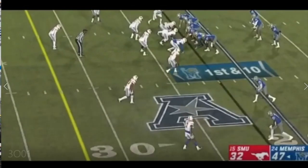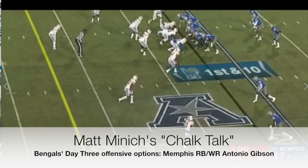Today, we are going to keep talking about draft prospects. Today, we're going to talk about possible third day options, fourth, fifth, sixth, seventh round options on the offensive side of the ball. And I'm going to get a little carried away about one guy here. Now it's at a position that you might not think we need.